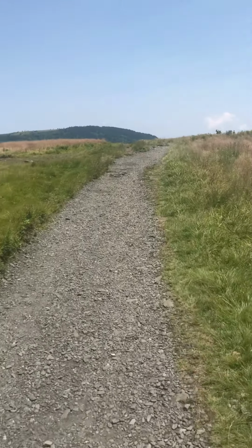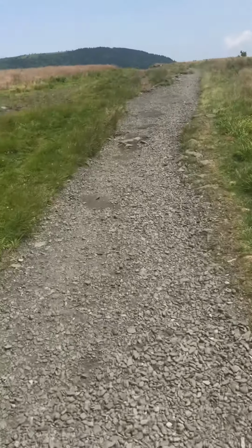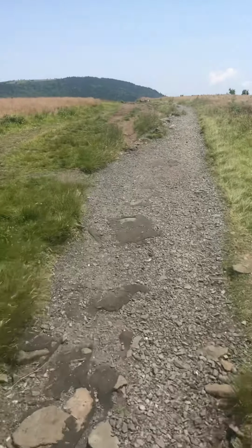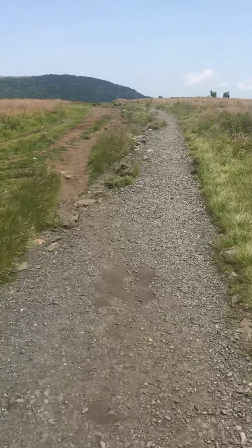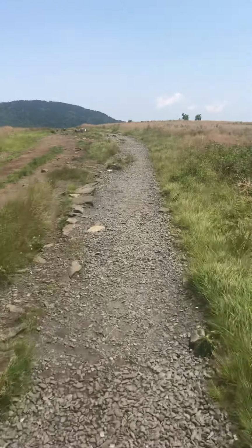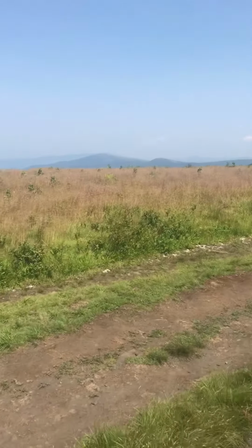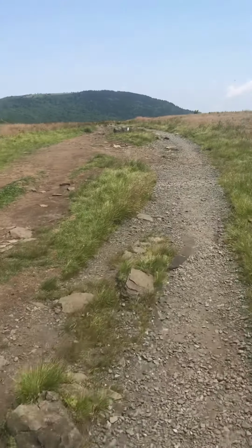All right, we're getting to the top of this trail here, and we're coming to another mountain ridge. Just think, people just used to walk this trail, or people still walk this trail. This is the Appalachian Trail. So, you know, people make this trip all the time. This is a beautiful, beautiful landscape. I can see why people make this trip.